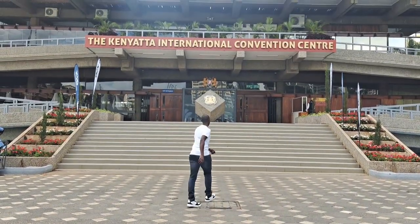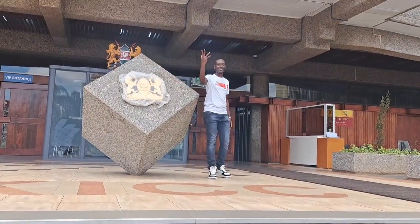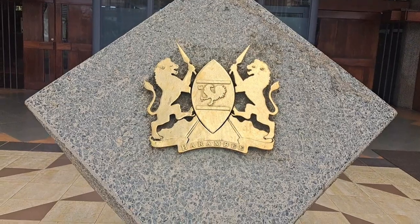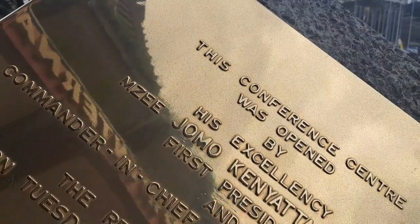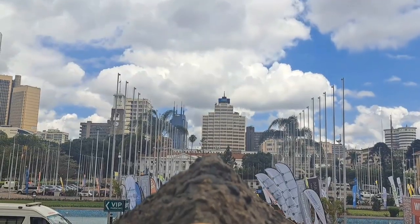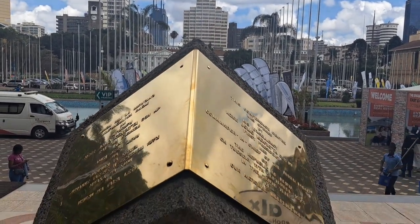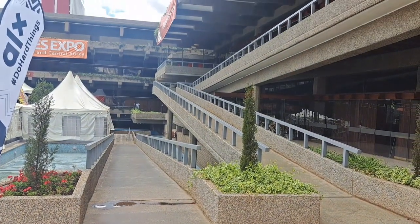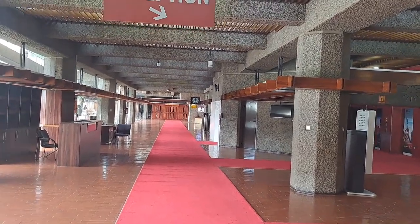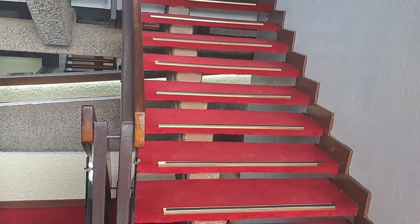Now let's take a virtual tour inside KICC Nairobi. This place has a magnificent grand entrance. Inside the KICC at the reception area, we are greeted by a spectacular red carpet. The interior of this building is splendid. It's so admirable.